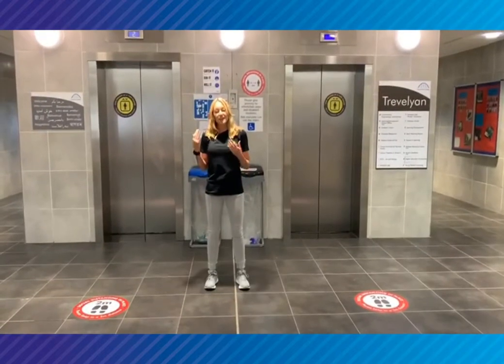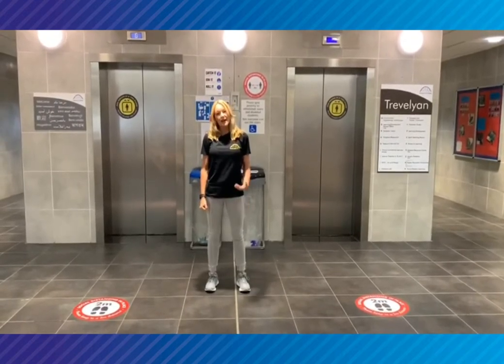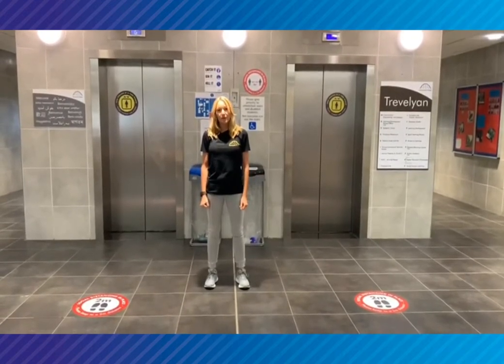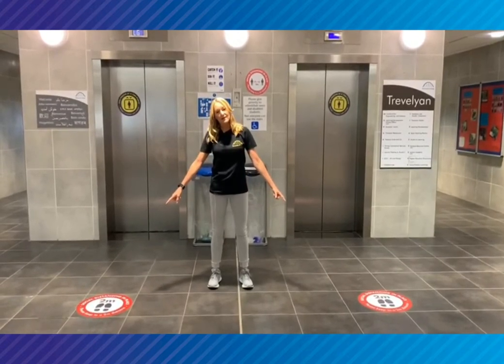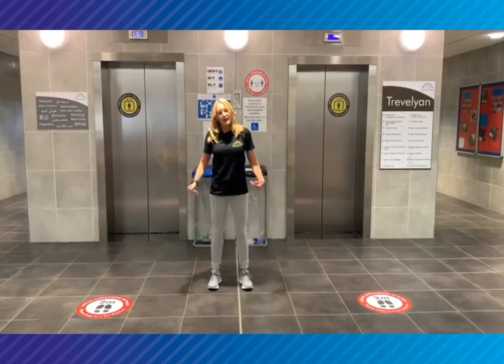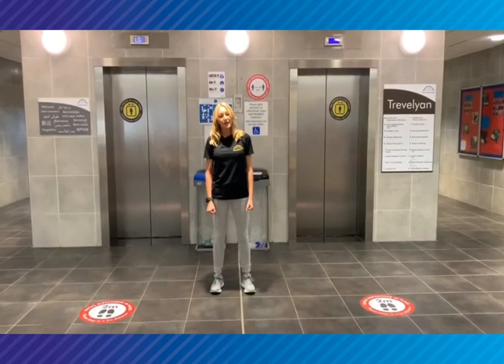As you can see, the lifts have very clear signage, so there is only one person allowed in the lift at any one time. Also on the floors, you'll see social distancing markers. This is to ensure that everybody adheres to social distancing if there is a queue for the lift.